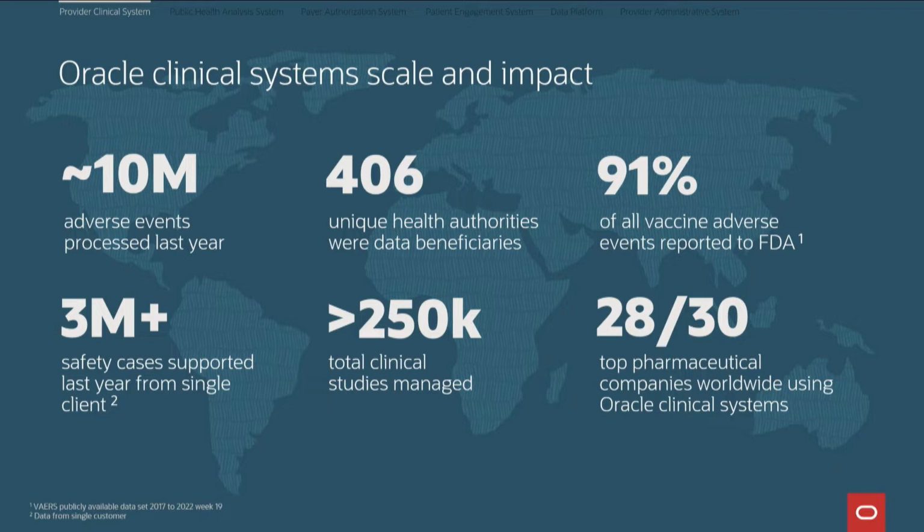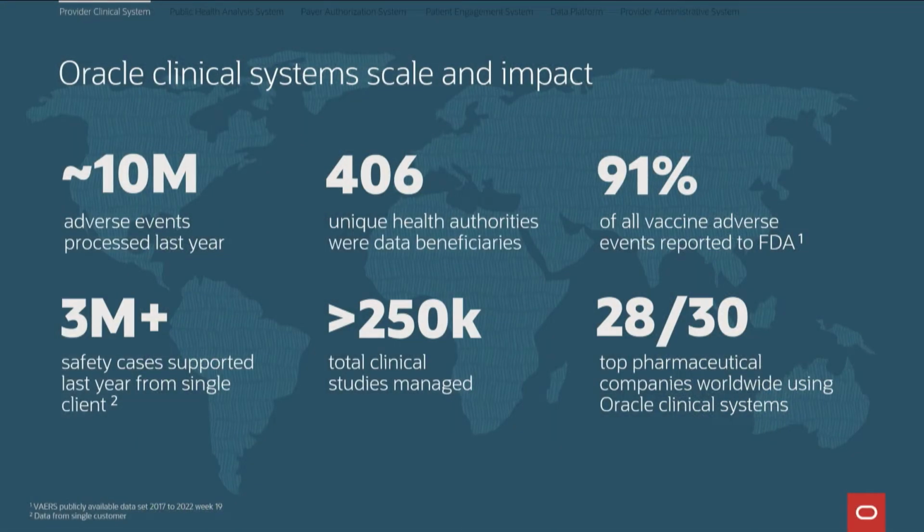Now, last year was quite busy with lots of new vaccines coming to market for COVID-19, but this has been something that we've been very proud to partner on with our pharmaceutical customers and regulators throughout the world. 406 unique authorities were beneficiaries, including the United States FDA, across the world. Last year, we processed over 10 million adverse events. Again, it was an unusually busy year given the advent and scale up of COVID vaccines throughout the world. But that's what we do.